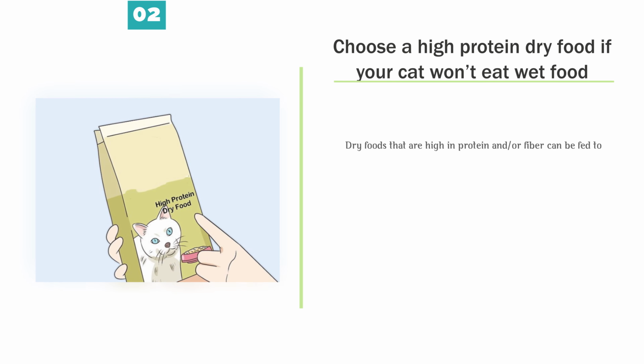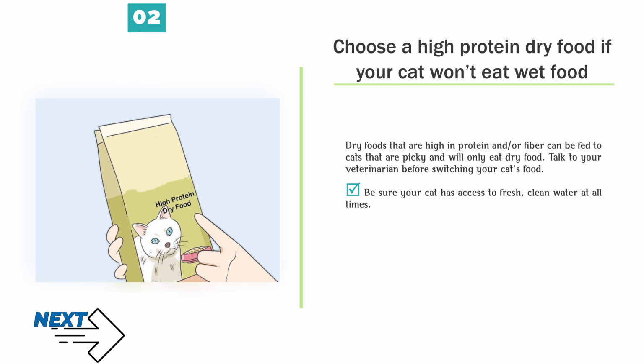Number 2. Choose a high-protein dry food if your cat won't eat wet food. Dry foods that are high in protein and/or fiber can be fed to cats that are picky and will only eat dry food. Talk to your veterinarian before switching your cat's food. Be sure your cat has access to fresh, clean water at all times.